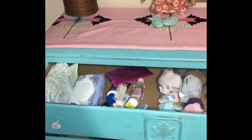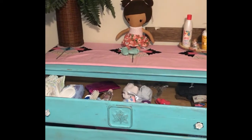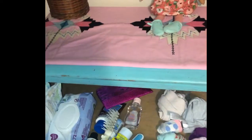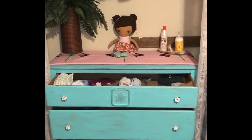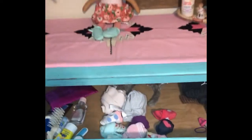So her top drawer, now that she's old enough, I don't use the changing pad on top of her dresser anymore. We keep all her diapers, wipes, and toiletries inside the top drawer, which used to be on top of the dresser. So it makes it nice and spacious up top without too much clutter.